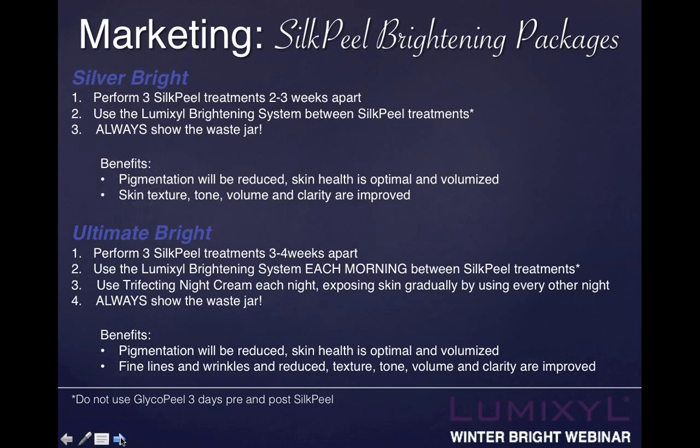You can drop that down anywhere from $40 to $50 and then combine the price just like we did with the previous packages. So you're looking at anywhere from maybe $599 to $650 if you bundle them all, which is going to save your patients anywhere from $100 to $200.